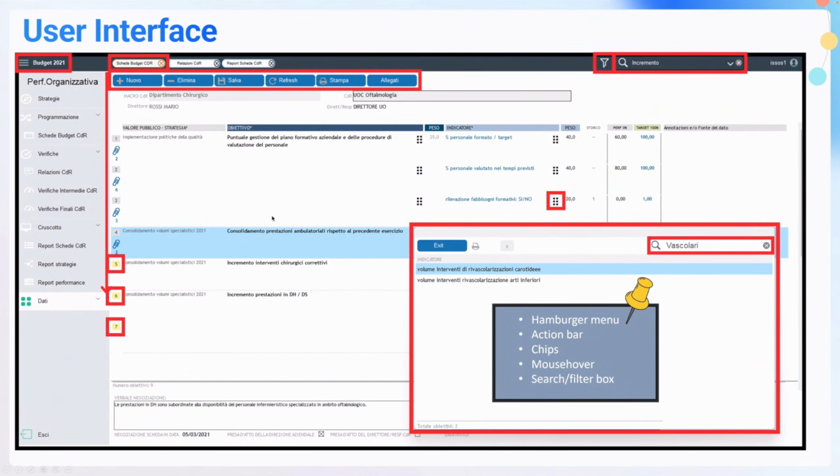But DataWindow is also great for taking the user experience to another level. This is Alphabox showing a left side collapsible menu, the so-called hamburger, an action bar in place of the legacy toolbar, dynamic chips at the top to reference open screens and offer quick navigation, implementation of the mouse over event for all controls, thus improving user feedback, and a search filter box triggering filter as you type or highlighting matching rows. Everything is a DataWindow filled with computed expressions, easy to maintain.